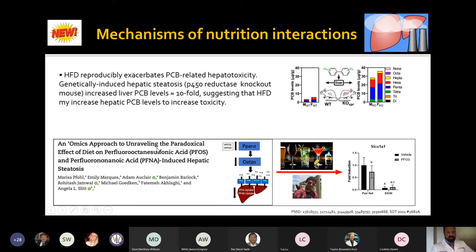Angie Slitz's group has been studying the PFAS compounds at the Rhode Island Superfund Center. These are very hot compounds now in environmental health. They look like they cause fatty liver in humans and certainly in hepatocytes and in some animal models, but not all. Paradoxically, she's had some challenges where with a high fat diet, the PFAS she thought would have made it worse, but actually was protective against the PFAS.